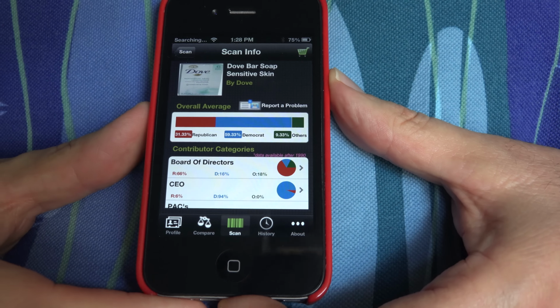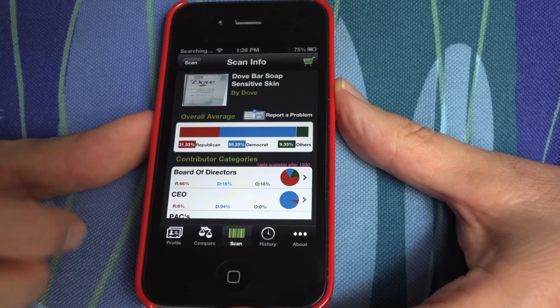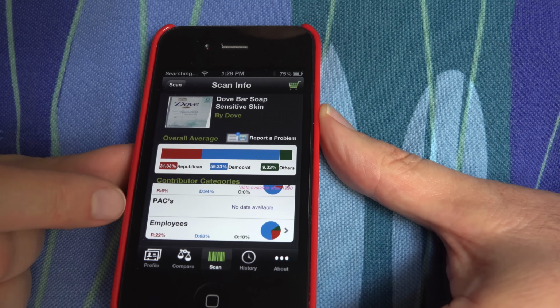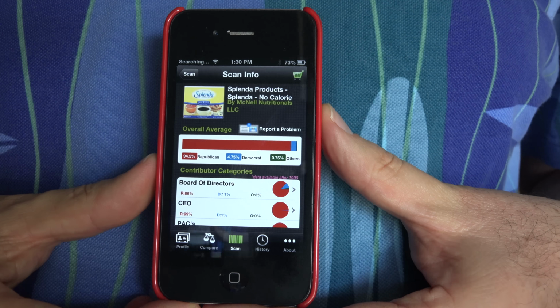Here's the bipartisan scan of the Dove soap company. This was the most Democrat-leaning company that I could find. And there's the information on the board of directors, the CEO. They don't have any information on money given to PACs, and there's your employees. Now this scan may come as a surprise to you.